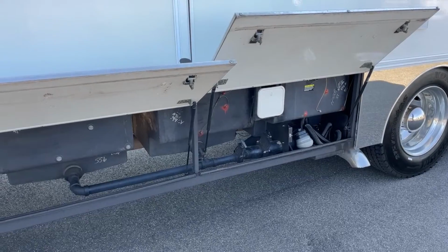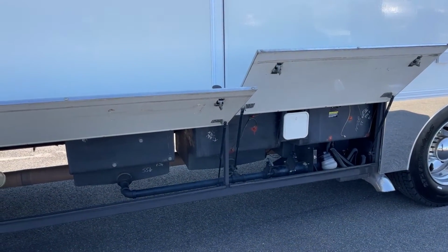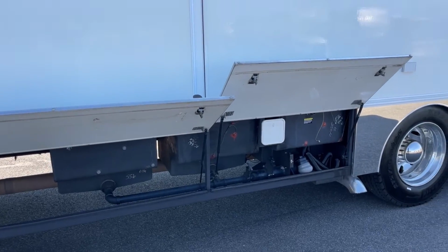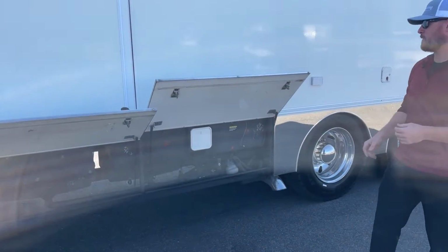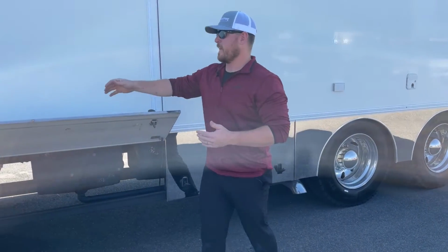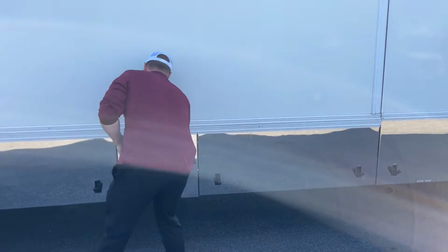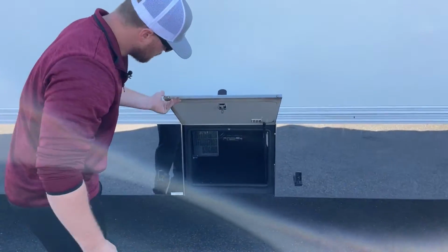On this coach, it was a special order. We have 200 gallons of fresh water, 60 gallons of gray, and 60 gallons of black. Going back to what I just said about this being a custom order, this is a one owner 2004. The name on the order form is literally the guy who traded it into us, which is rare to see someone hold on to one for that long.